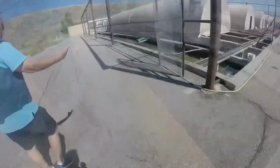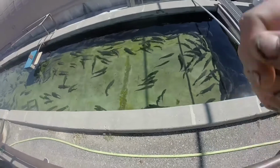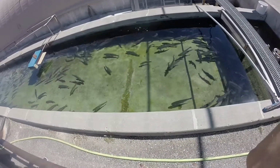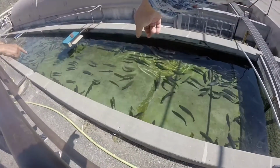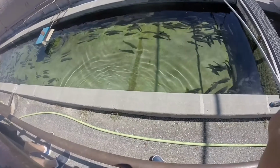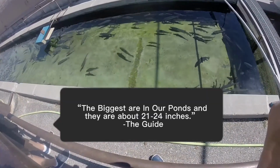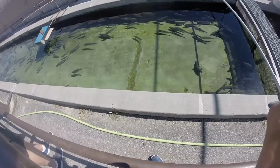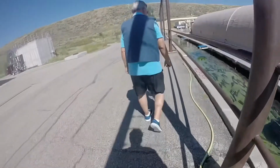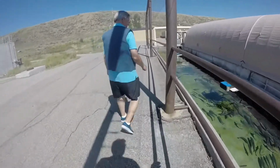Awesome. So this tour guide took me on like a private tour and showed me some of the 2-year-old fish, I believe, in these tanks, and it was absolutely amazing. Oh, I caught like 10 about that size today. That's a good one. Oh, you let him keep them?